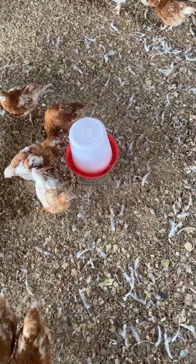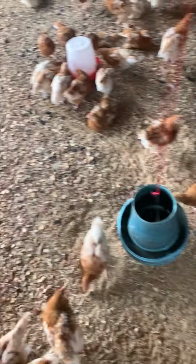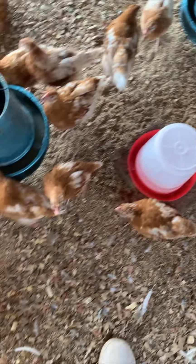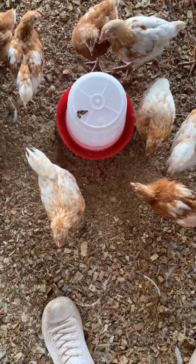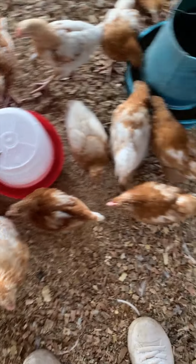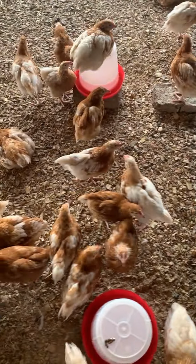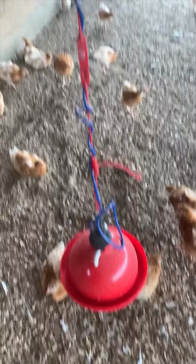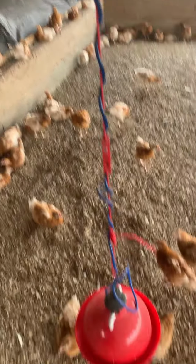So guys, finally today is our last strain of the Lasota. So guys, we are just giving them. As you can see, we just had to introduce our old drinkers back. This is it for them to probably drink. We have to keep it for about 1 hour for them to finish up the water before we go back to our automatic drinker. So guys, this is it.